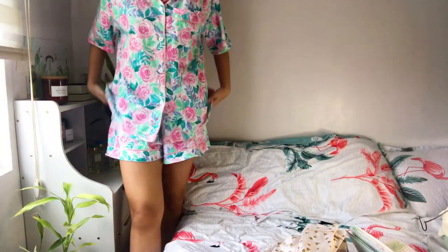So the clothes is thick. So for me, just for me, don't come after me. It's kind of hot because the cloth is kind of thick, especially that I am wearing a large one. So maybe if I ordered medium, it's not that hot to wear. But yes, this is how it looks like. This is the fit. This is the shorts.